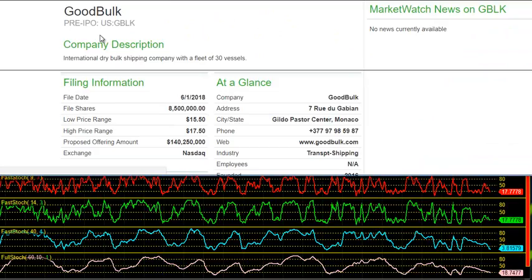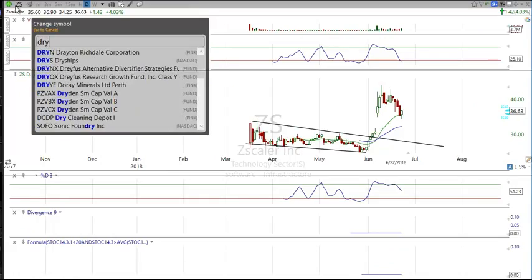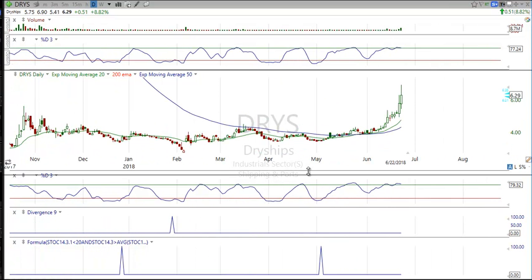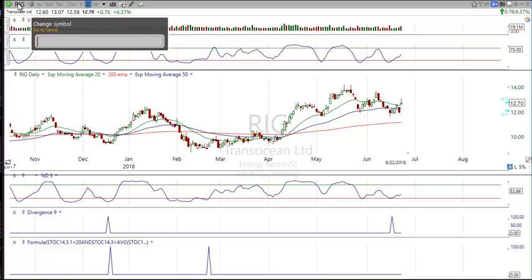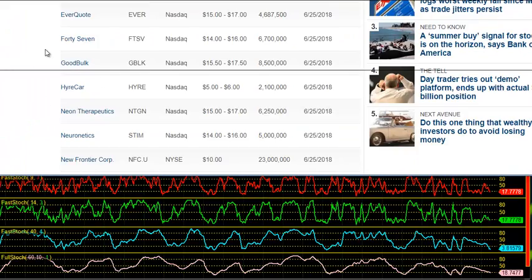Good Bulk is actually a dry bulk shipping company with a fleet of 30 vessels. Now, DryShips ran today, and I didn't even look at it. Let's take a look fast at DryShips. I don't know if that was running. Oh my God, look at that thing. Yeah, DryShips is on the move here. DRYS, it actually looked pretty good there. But anyway, dry shipping seems to be kind of hot right now, so that could play out nicely.